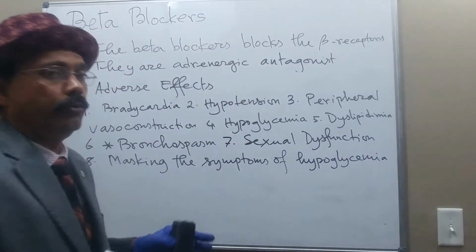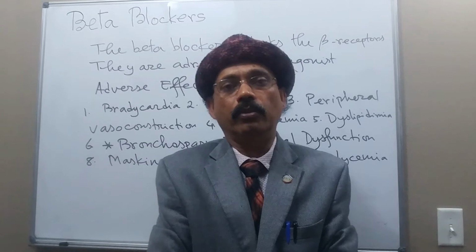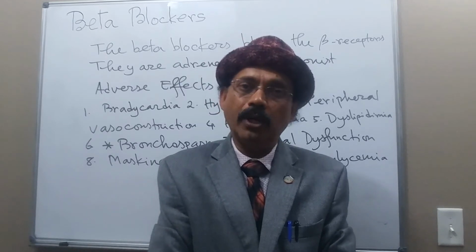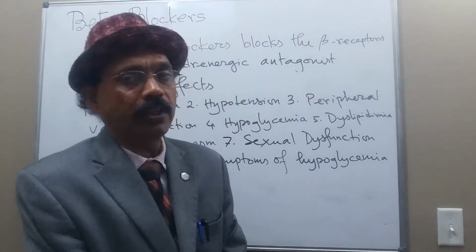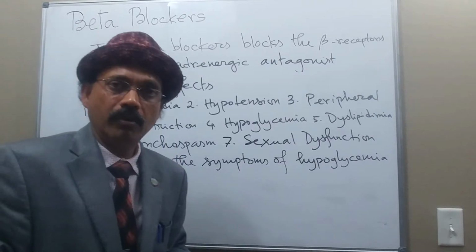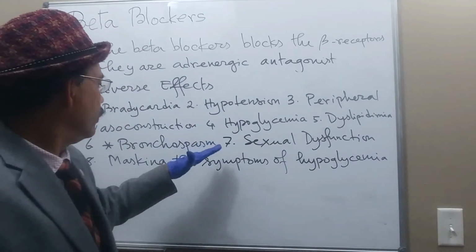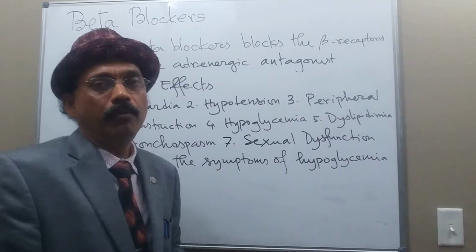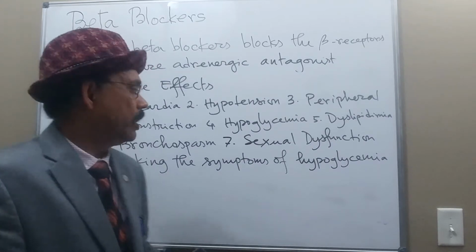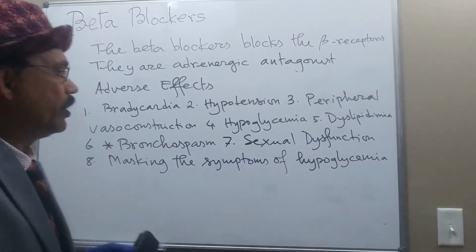So masking: we know that our brain is dependent on glucose for its energy, so our brain cannot tolerate hypoglycemia. We will get tachycardia, sweating, even may have convulsion, coma, and death. This tachycardia and sweating is masked by the beta receptor drugs, especially non-selective beta blockers. A person with diabetes mellitus may have hypoglycemia due to insulin, but may not have sweating and tachycardia because of the sympatholytic action of the beta blockers. That is very important to us.